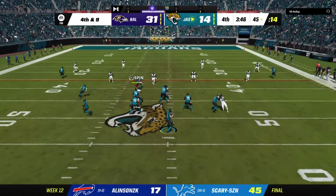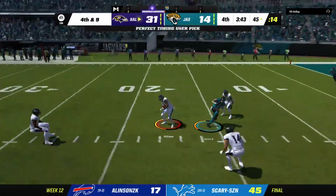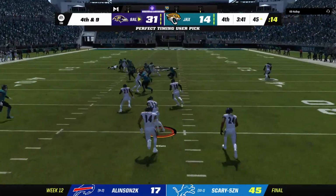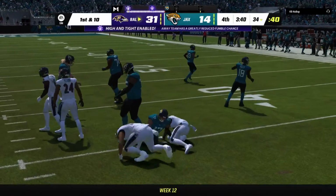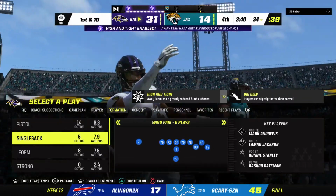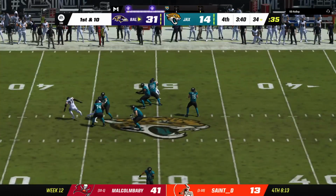Here we go. Gotta have it. Lawrence. And my goodness, another interception. Picked up by Marcus Williams. And the Ravens are going to get this back to their own 34-yard line. Yes, folks, that is his 3rd interception.